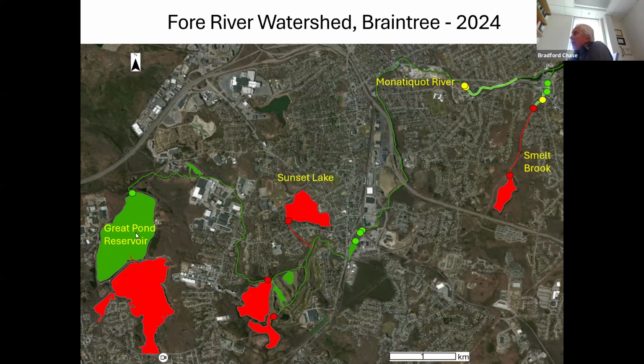And you've got the 180-acre Great Pond Reservoir, over 20 acres of irrigation ponds in the golf course. You're looking at over 200 acres of improvement. If you think about this and the Mystic River watershed, you've got nearly 500 acres of spawning and nursery habitat for river herring that they have not had access to in over 200 years. So hopefully this will improve these populations.